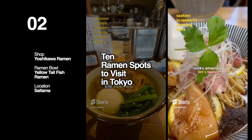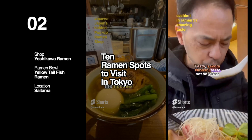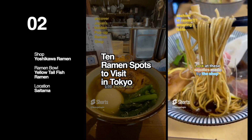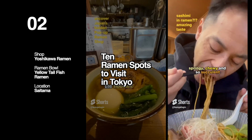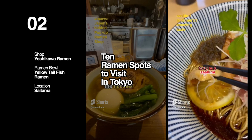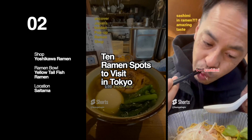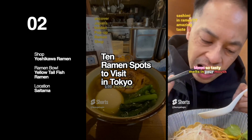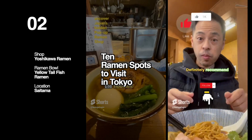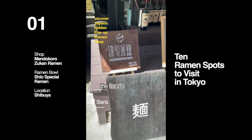Looks amazing. Let's taste. This bowl did not disappoint. Tasty, savory niboshi taste, not so bitter. Look at these noodles made by the shop. Springy, chewy, and so succulent. Look at these toppings. Fatty buri sashimi. Aonori melt into soup with a hint of citrus. Buri sashimi. So tasty, melts in your mouth. Slow cooked sous vide pork, so tender. Definitely recommend.